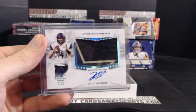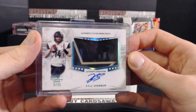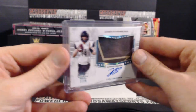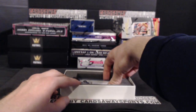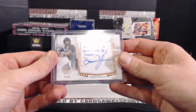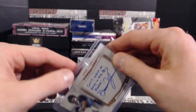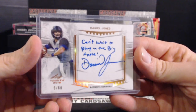Yes, it is Kansas City going to Billy P. Got the Vanderbilt star right there. Nice patch. And look who it is for the New York Football Giants. "I can't wait to play in the NFL." Bam. In the Big Apple, Daniel Jones to 60, with the inscription, New York Football Giants.